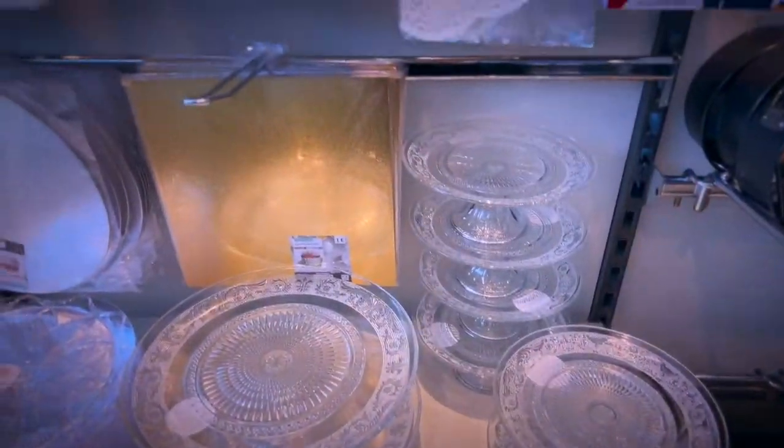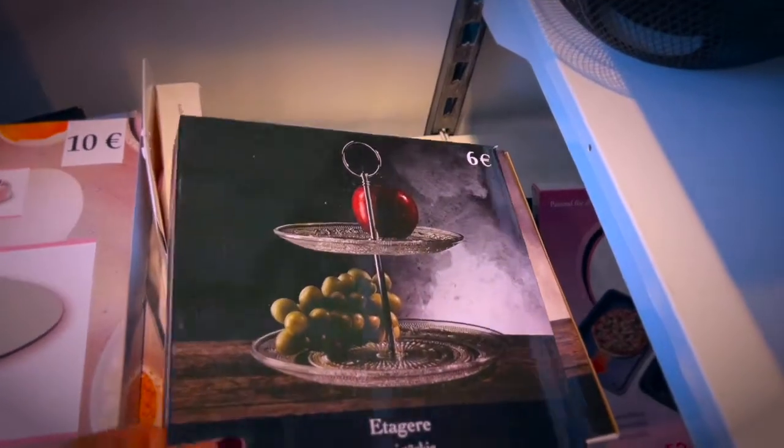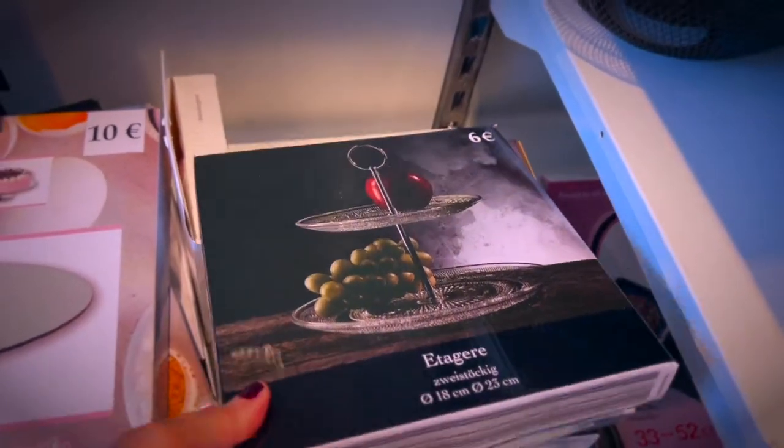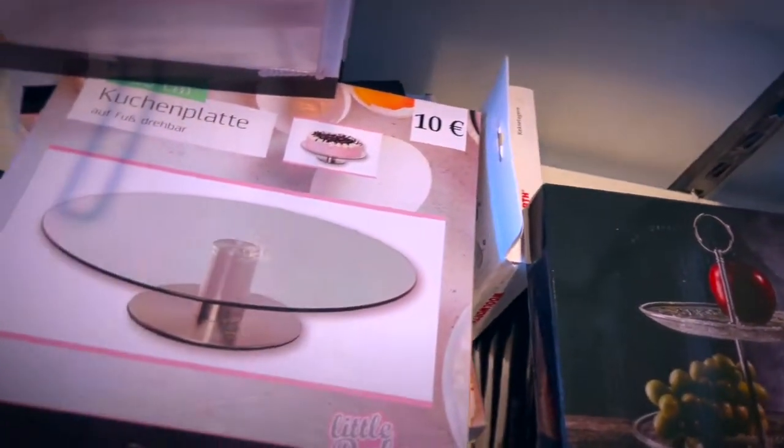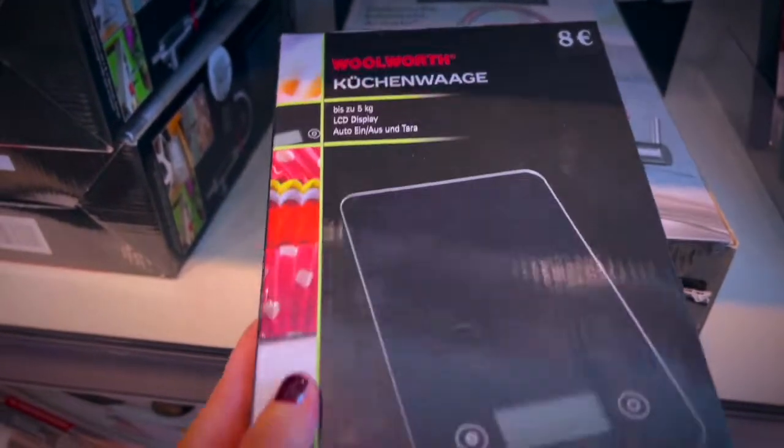Cake stands and doilies, very good for a display, for soap cupcakes or for your soap photography. And for only €8 you can purchase a small scale.